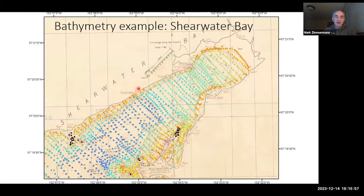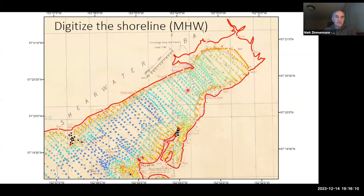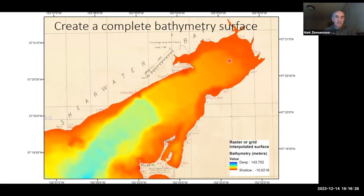So if I zoom back out, we've corrected the smooth sheet for that offset. We've shifted the soundings to match the smooth sheet. So now each dot is perfectly over each sounding. I could digitize the shoreline by very patiently clicking in and zooming in and clicking many thousands of times along here to create all these data points. And then I could interpolate between these data points and create a shore-to-shore depth surface. And this covers the entire bay and does not leak onto the land.